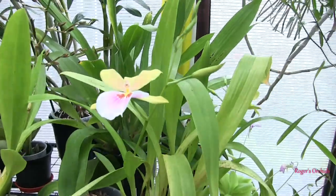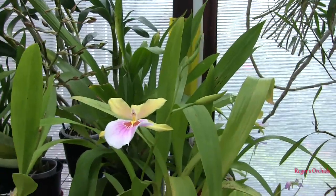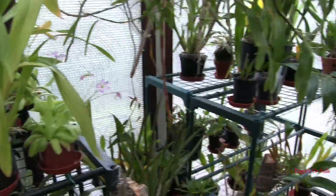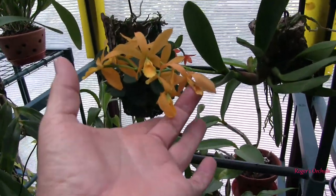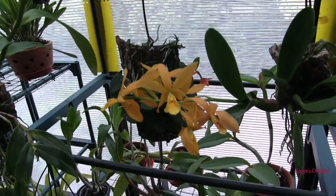The Miltonia is opening up slowly. 3 spikes on that. There's 3 separate plants in the pot, so that's reasonable. Latest growth's blooming. That's good. I think this little Cattleya is starting to go now, which is a shame. But it's lasted quite well.